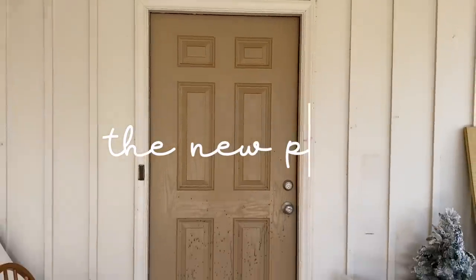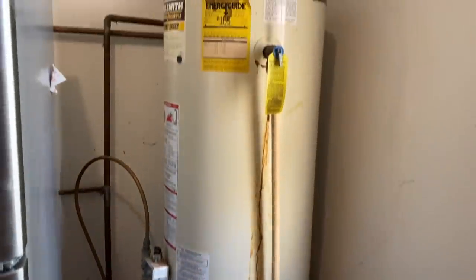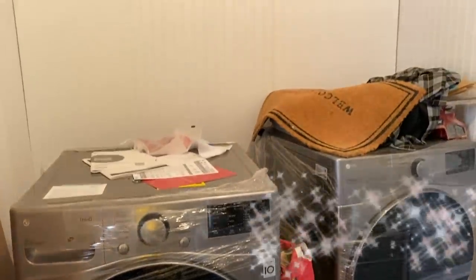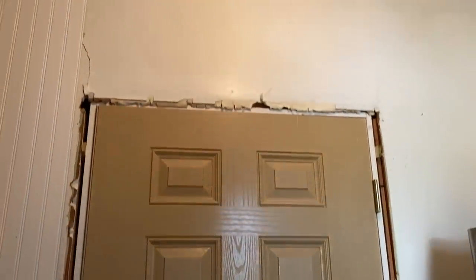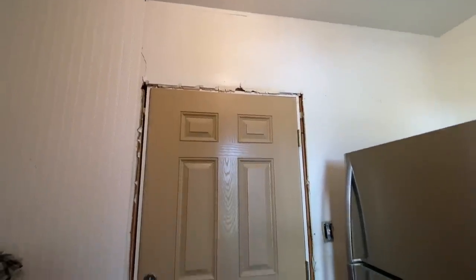Okay y'all, so before we start working on the laundry room, I really wanna just throw it all the way back to how this laundry room looked in part one of our series. So we had the water heater in here, the washer and dryer weren't hooked up. Marcus and I started on the B-board last year, but we weren't successful. There was a door out here that led into the carport area. And we also had the refrigerator over here.